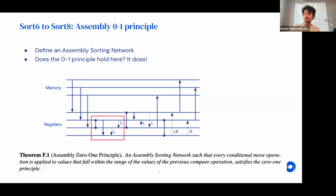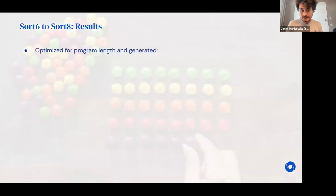The good news is that this condition is not too restrictive. If we enforce this condition, then we have a much easier job because we just need to check the permutations of 0s and 1s. This is what really allows us to scale up to sort 8. Of course, this doesn't scale much farther because 2 to the n grows quite rapidly as well, but it's something that can reduce the problem a little bit.